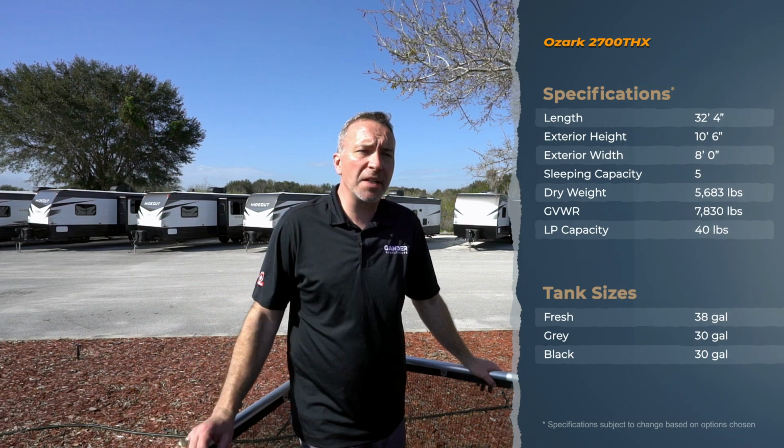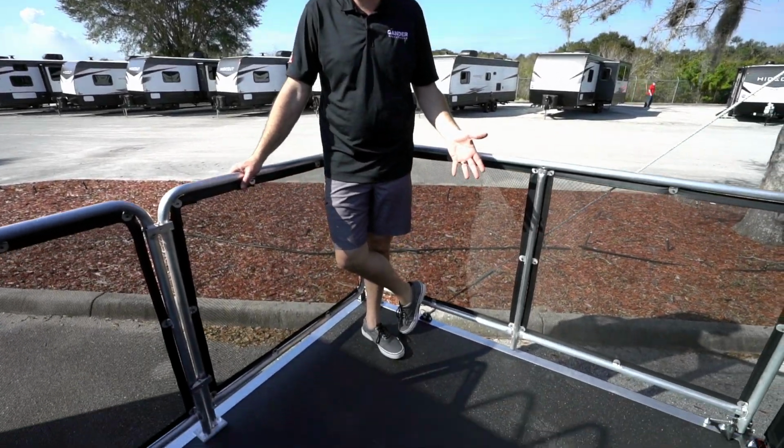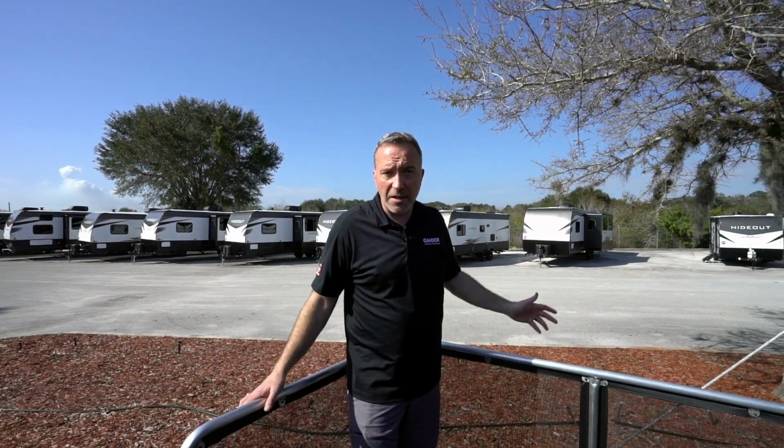Now with the Ozarks, the X at the end of all their model numbers means that it's a laminate sidewall travel trailer. And this is one that not only makes a great party deck, toy hauler, but you can only find it at Gander RV and Outdoors. So when I get finished talking about how beautiful this 90 by 75 foot ramp door that has a 1,500 pound carrying capacity on the back for a party deck or 3,000 pound capacity for a ramp, you're gonna say, I gotta come get this one.